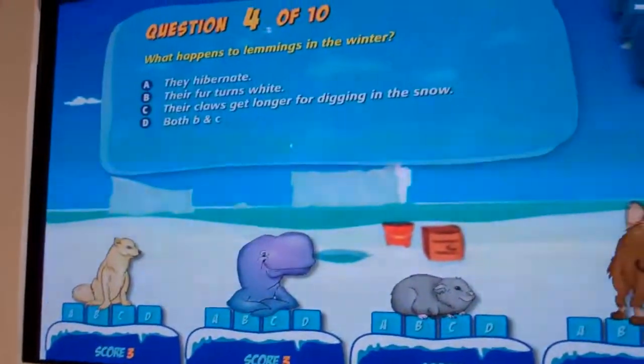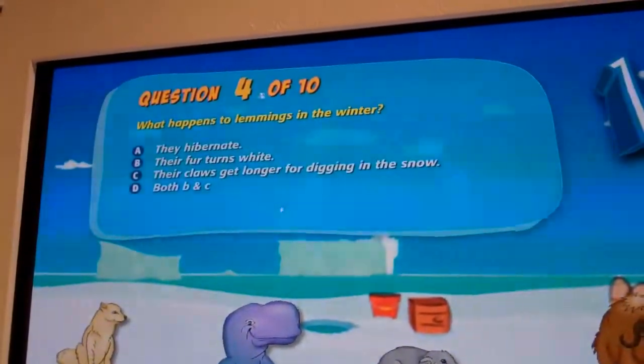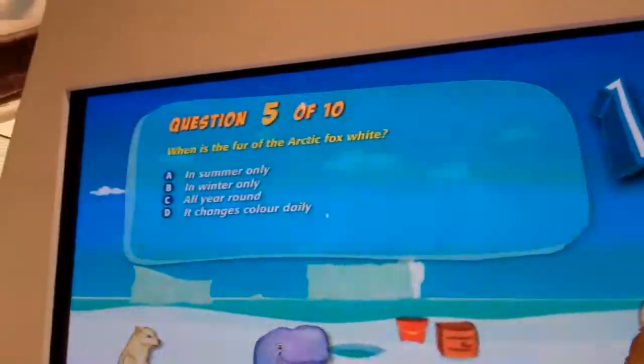Okay. What happens to lemmings in the winter? They hibernate, their fur turns white, their claws get longer for digging in the snow. C'est quoi un lemmings? Lemmings? Like little, it's what you are. What I am? Schnutz. You didn't answer at all.